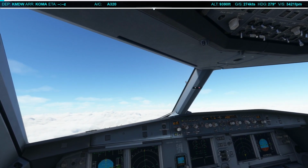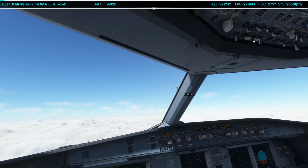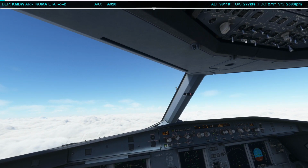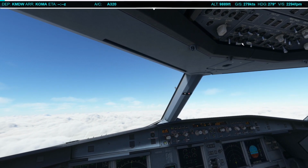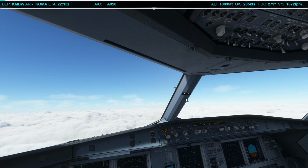Landing lights are coming off. Hopefully. Hello? What is going on there? Interesting. Can't do them both at the same time. Let's see here. Down, there we go.